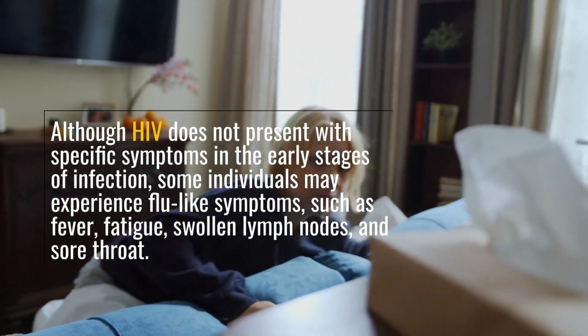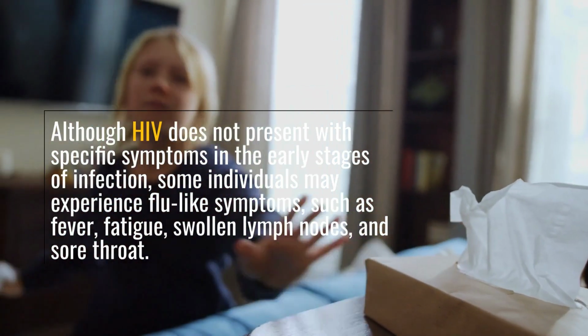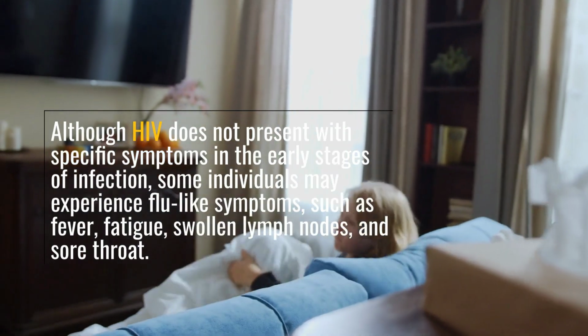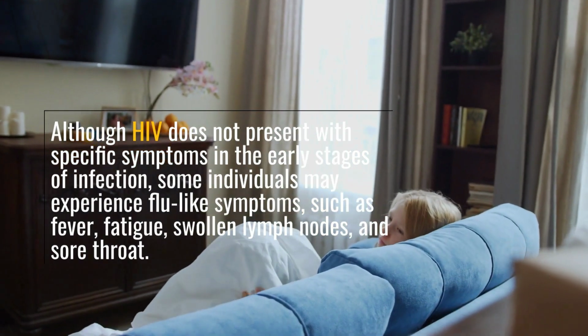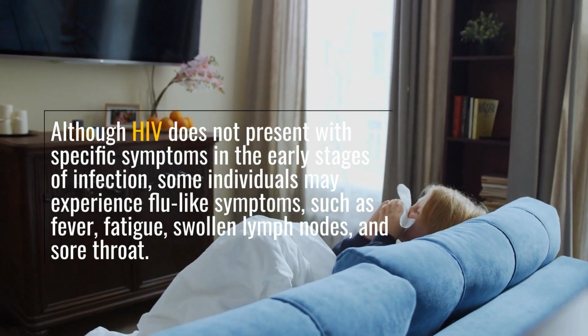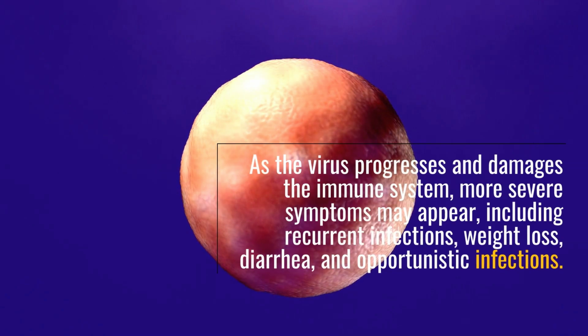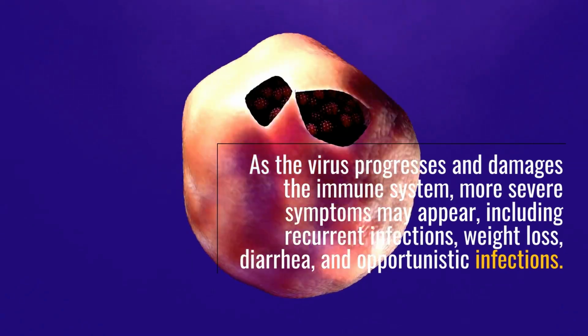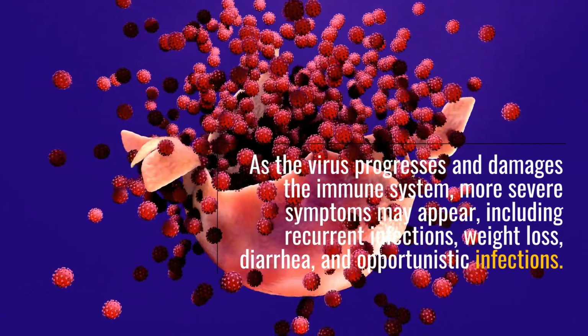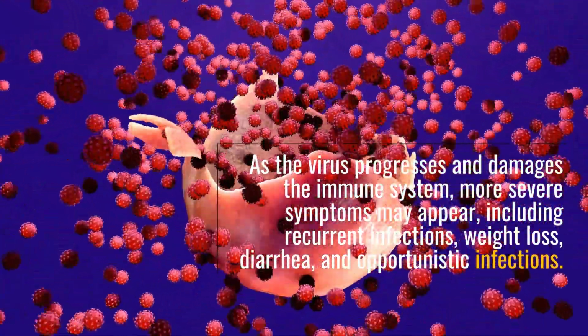Although HIV does not present with specific symptoms in the early stages of infection, some individuals may experience flu-like symptoms, such as fever, fatigue, swollen lymph nodes, and sore throat. As the virus progresses and damages the immune system, more severe symptoms may appear, including recurrent infections, weight loss, diarrhea, and opportunistic infections.